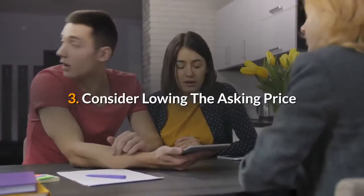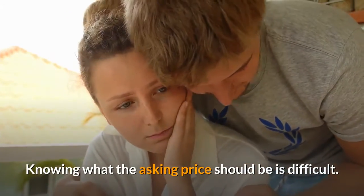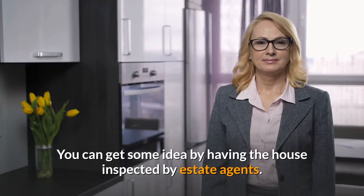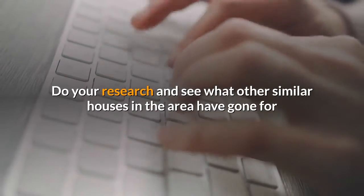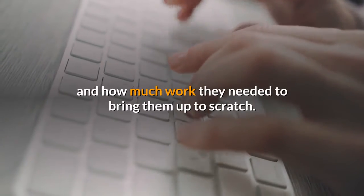3. Consider lowering the asking price. Knowing what the asking price should be is difficult. You can get some idea by having the house inspected by estate agents. But they can often give you different prices. Do your research and see what other similar houses in the area have gone for and how much work they needed to bring them up to scratch.